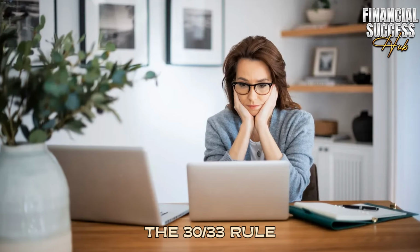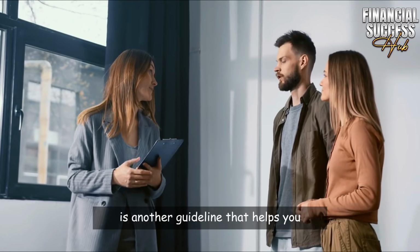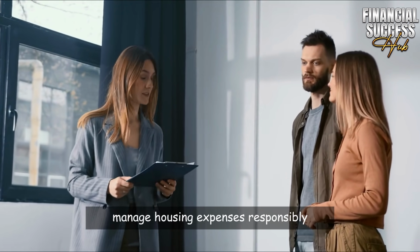The 30-33 rule. The 30-33 rule is another guideline that helps you manage housing expenses responsibly.